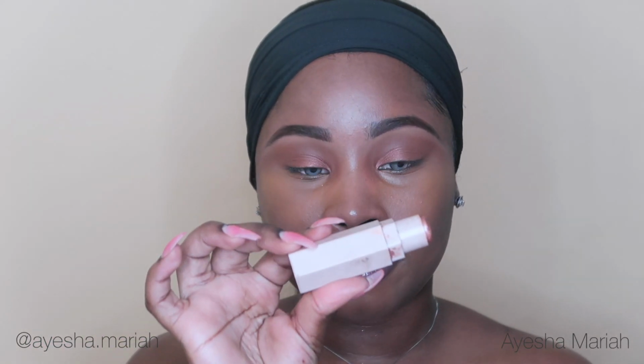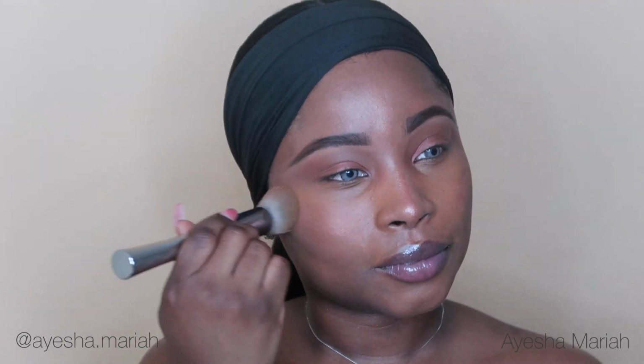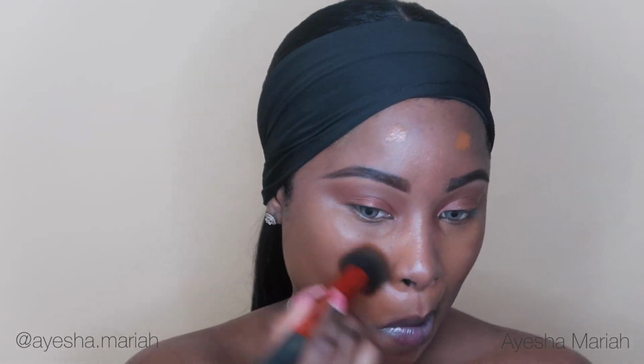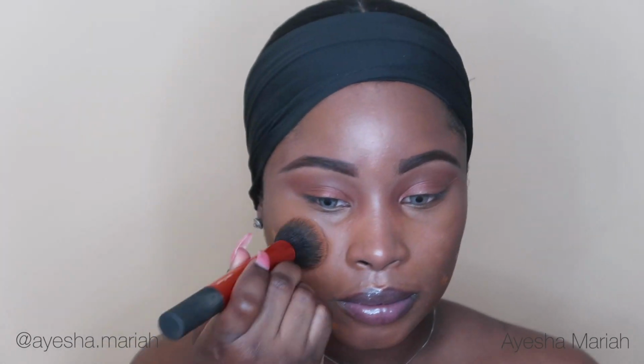Y'all already know, holy grail, I pre-highlight with my matchstick, and this is in the shade Cinnamon. Oh, this is gonna be a really bronze look today, like extremely bronze. For foundation, I'm going to be using my Fenty Beauty Pro Filter Foundation, and this is in the shade 430. So with this foundation, because it's buildable coverage and it's like sheer soft matte, I definitely need more than one layer.